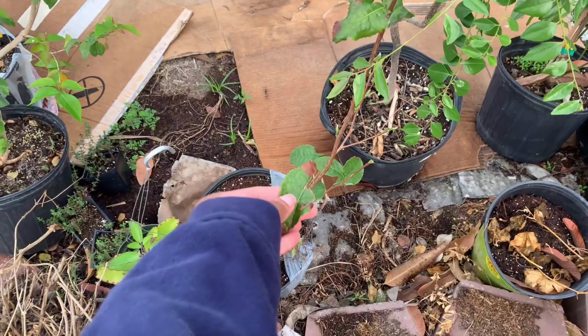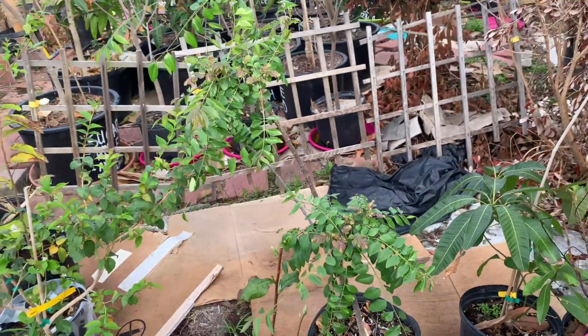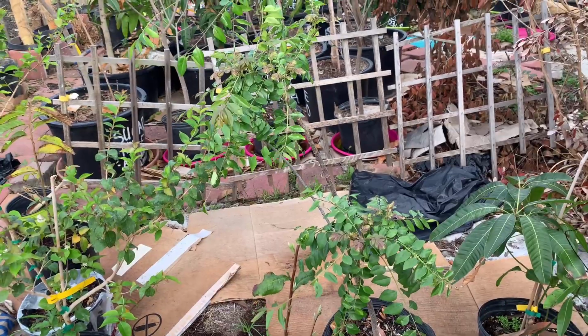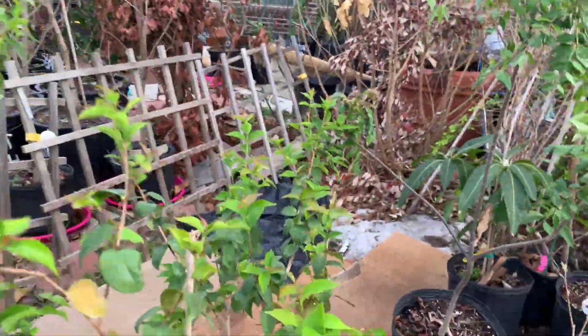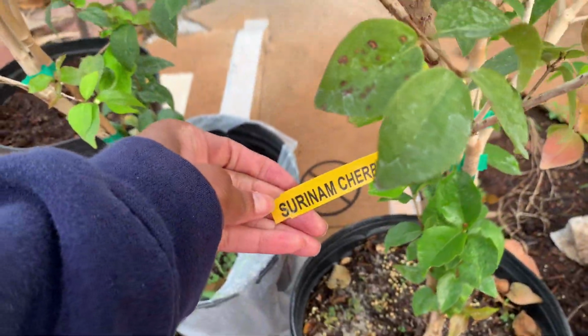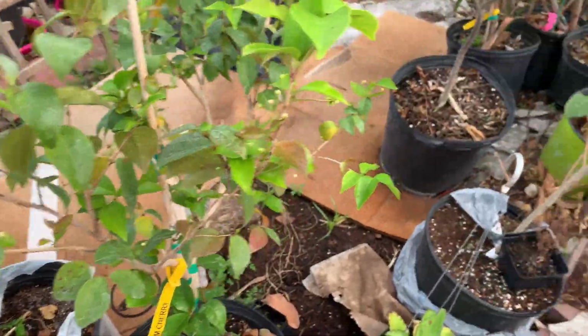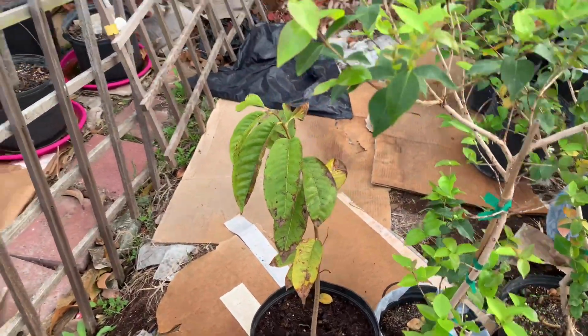Here is green tea right here. What is this, guys? Curry, cherry. I just purchased this 2 weeks ago. Is the red sugar apple.